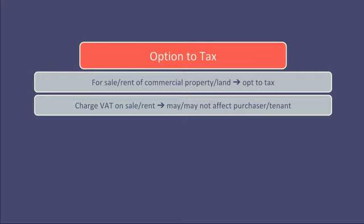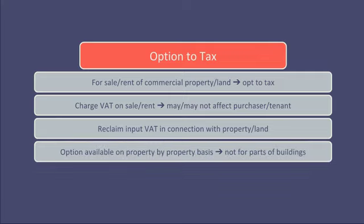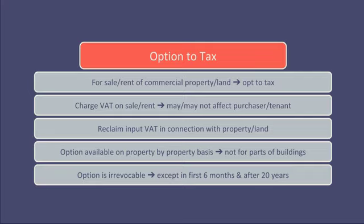The reason a business might want to opt to tax, though, is that if the supply is now taxable rather than exempt, it means the seller or landlord can now reclaim any input VAT in connection with that land or property. The option to tax can be made on a property-by-property basis, but not for parts of buildings. The election is irrevocable apart from in the first 6 months and after 20 years has passed.